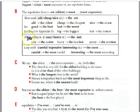Okay, let's look at the second part, words ending in Y. So easy, heavy, etc. We say the plus IEST. So easy, the easiest. Heavy, the heaviest. Pretty, the prettiest. Okay, and then with long words, careful, expensive, interesting, etc., we say the most. So careful becomes the most careful. Interesting, the most interesting.